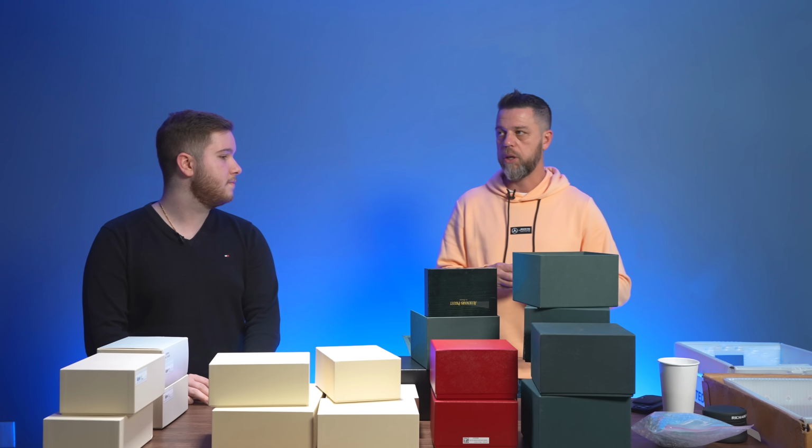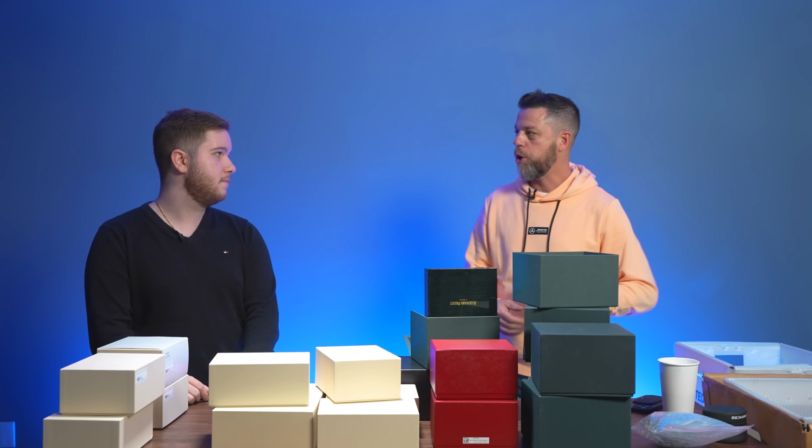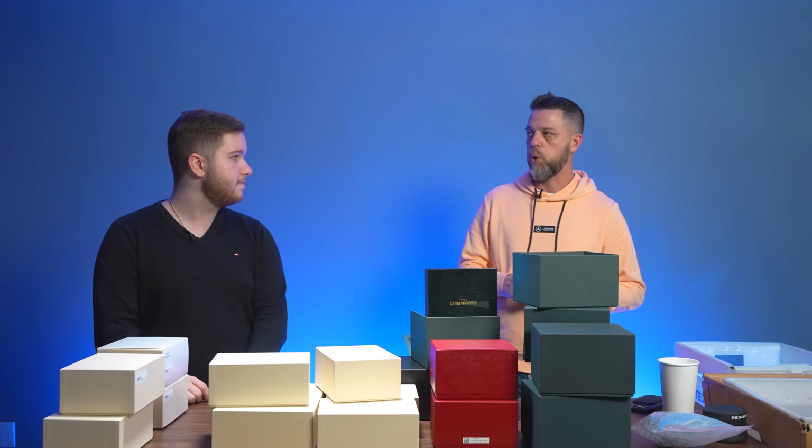The Code 1159 would have been successful if the following year or the year after they didn't make more. What they ended up doing is they made more, because they fell into that good old, okay, you want to get a Royal Oak Chrono, you want a hot piece, you want history with the brand, start buying other things such as the Code 1159.